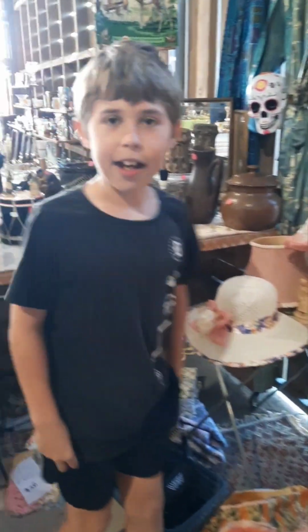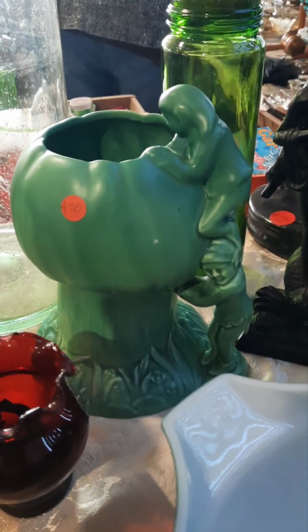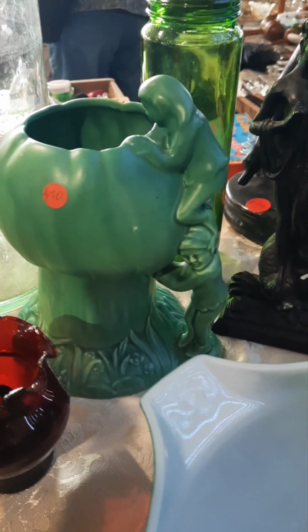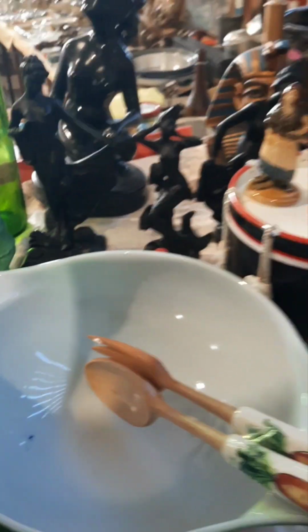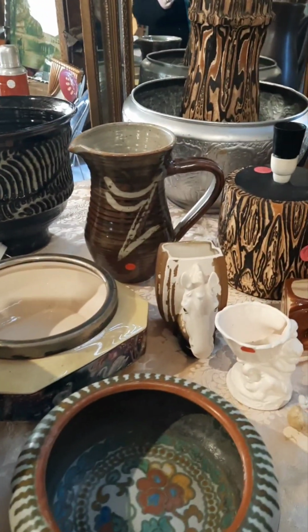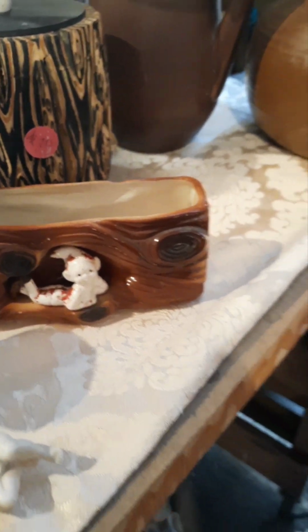What have we got over here? Now, we do have some Silvac. I've already sent a picture of this over to one of my Silvac friends. We don't even have to pick that up. We know that's Silvac. It's the green matte that gives it away, doesn't it? I thought that was a marsh right there. Hornsey, maybe?